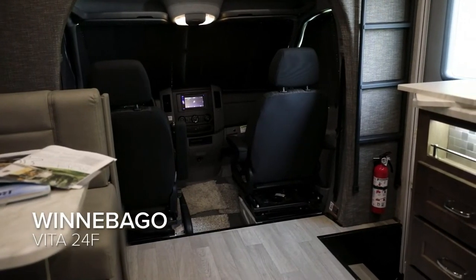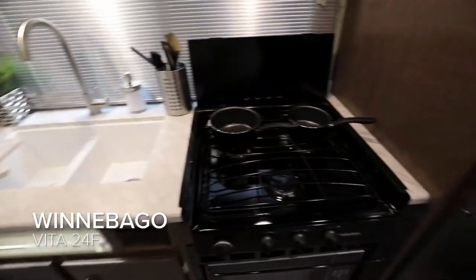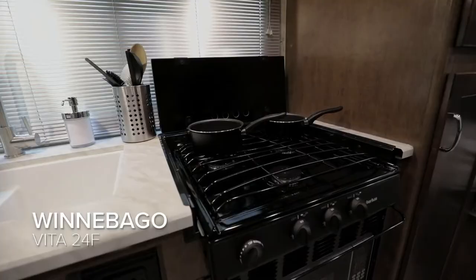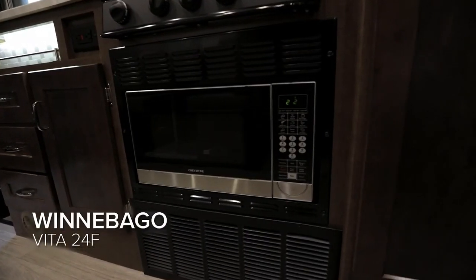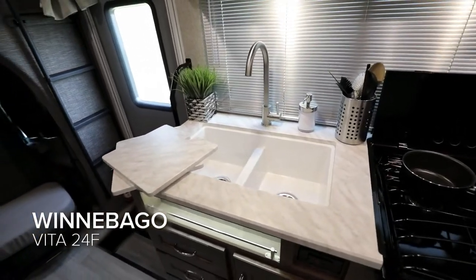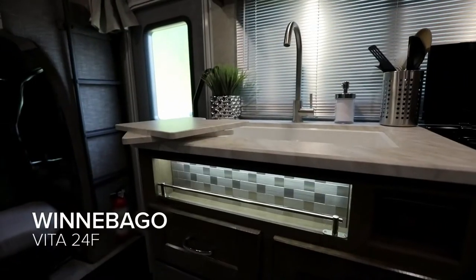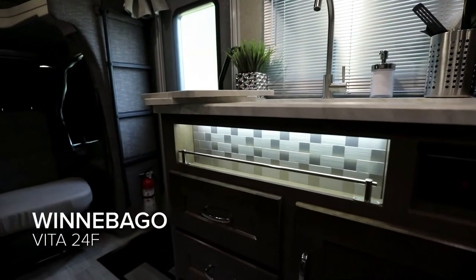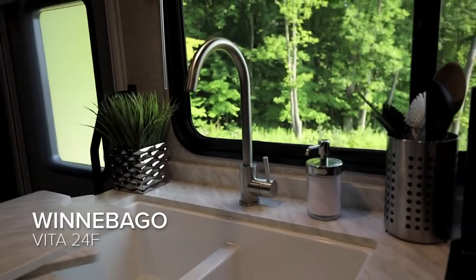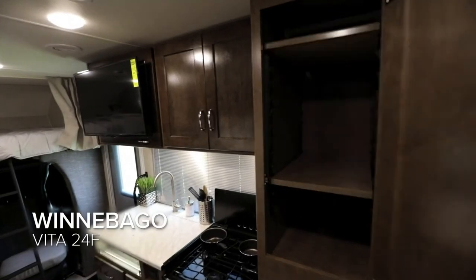At your destination, swivel the cab seats toward the lounge for additional seating. No matter what's on the menu, the Vita's galley makes preparation easy. The three-burner range and microwave convection oven handle the cooking, while the large double sink with cover cutting board simplifies prep and cleanup. With a double-door refrigerator, freezer, pantry, and lighted spice rack, all your ingredients are within reach, while a panoramic galley window adds natural light, letting you soak in your surroundings. Customizable cabinets can be adjusted to fit your storage needs.